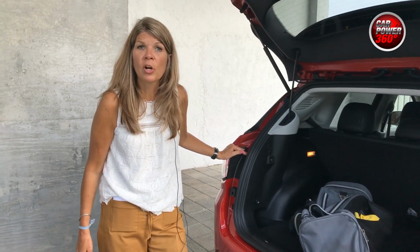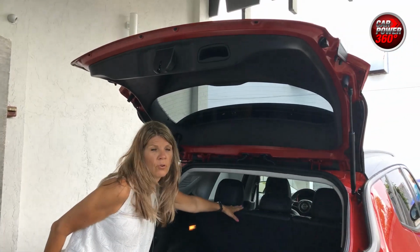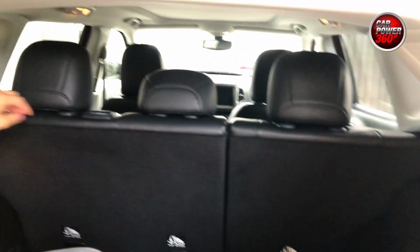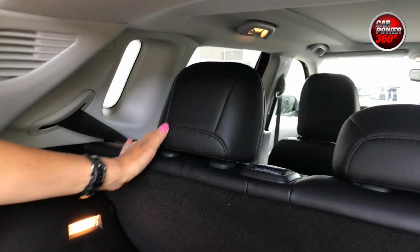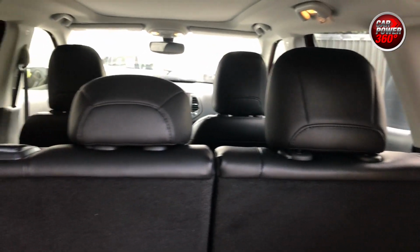Fuel economy ratings on the base vehicle are 32 miles per gallon. There's an optional automatic liftgate on the vehicle, but standard to the vehicles are the 60-40 rear split seats. If there's ever a time you need additional cargo space, it's very easy to just flip these seats down. The front seat is also a fold forward seat, which gives you an additional cargo capacity.